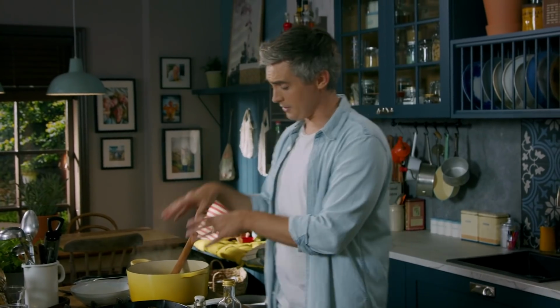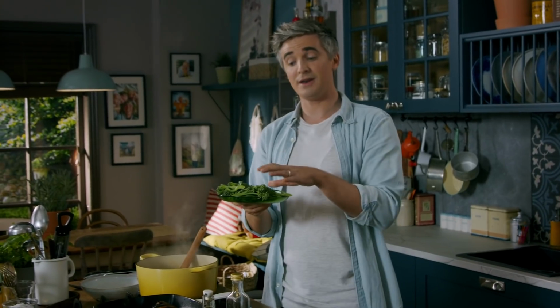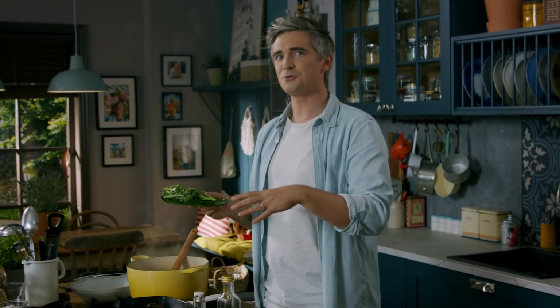Chicken's almost cooked. Our broth is now looking good with all the ingredients in there. I want to drop in one more veggie. I've got some tender stem broccoli. I'm going to slice up some spring onions, and we're almost into assembly time.